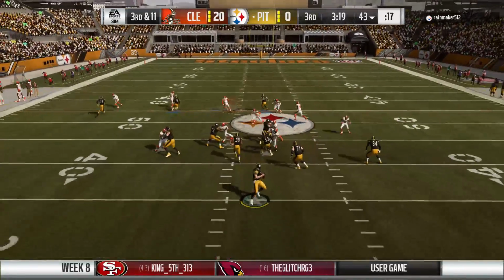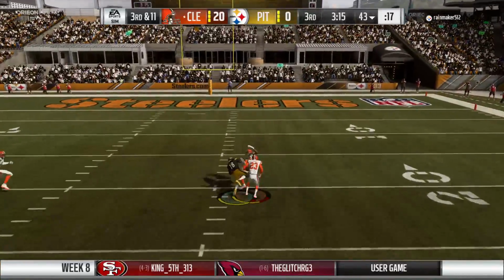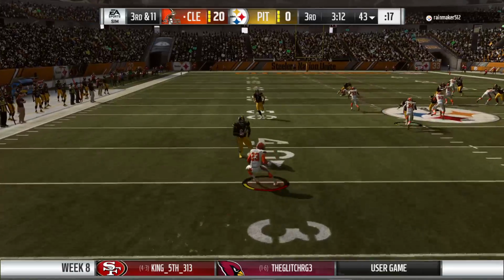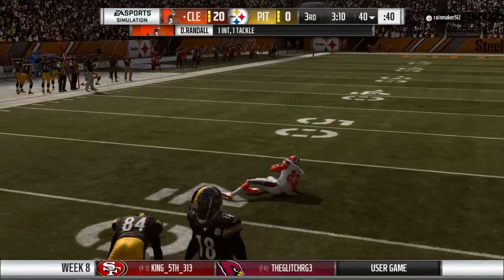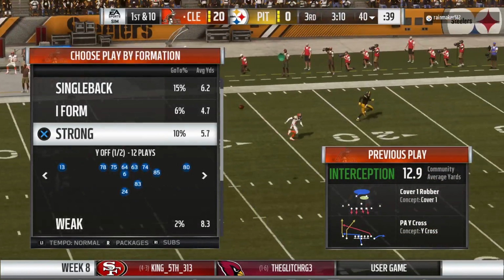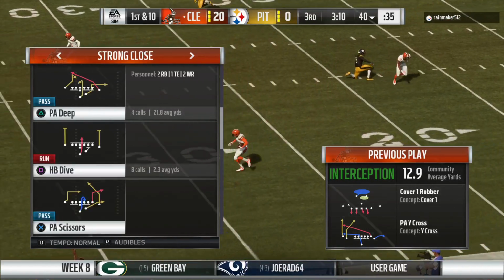Off the play fake. Here's Roethlisberger. He's going to go for a big play downfield. And Big Ben intercepted a 3rd time. Picked off by the former first-round pick, Demarius Randall. And to the 40-yard line, that's where the return stops. They were looking for Johnson that time. So that's back-to-back drives where they've thrown an interception.